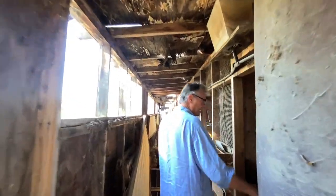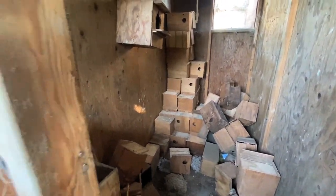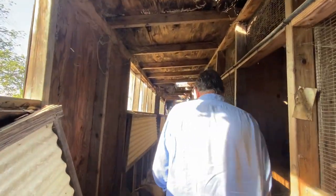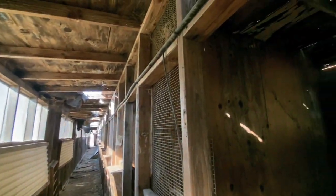You can see all the nest boxes. So that we had hundreds and hundreds of thousands of birds in here. And it goes all the way back. So there's three of these total for, like I said, 8,000 square feet. So these had a lot of cockatiels in them. It was a big operation that we had.